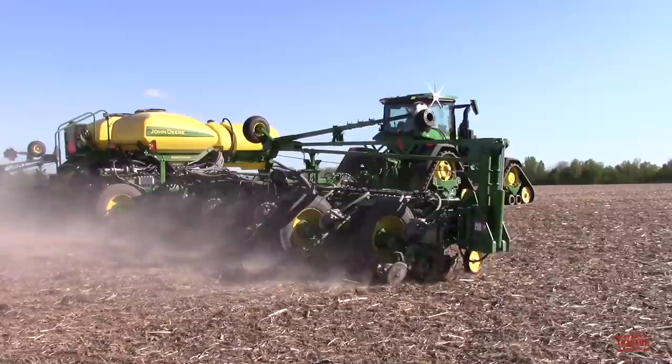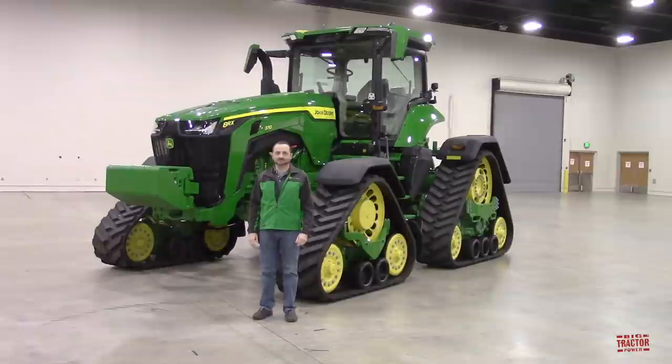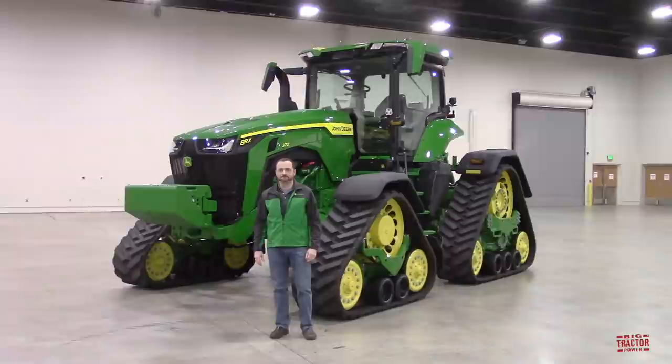Hi, Big Tractor Power fans. I'm here with Dave Getterman from John Deere, and we're going to talk about the most talked about tractor coming onto the market today, the John Deere 8RX.